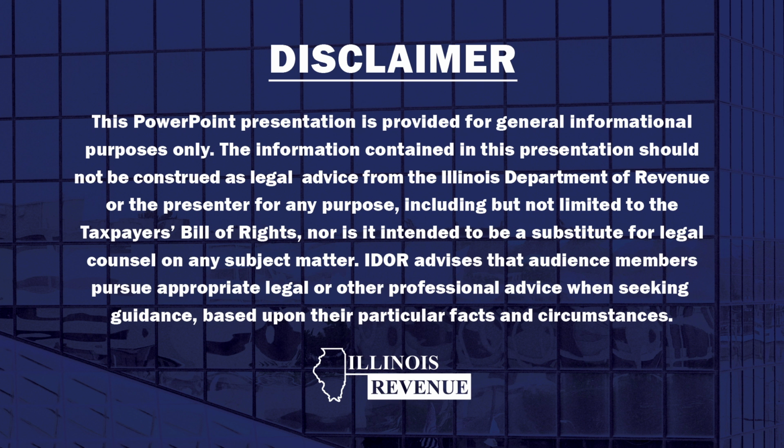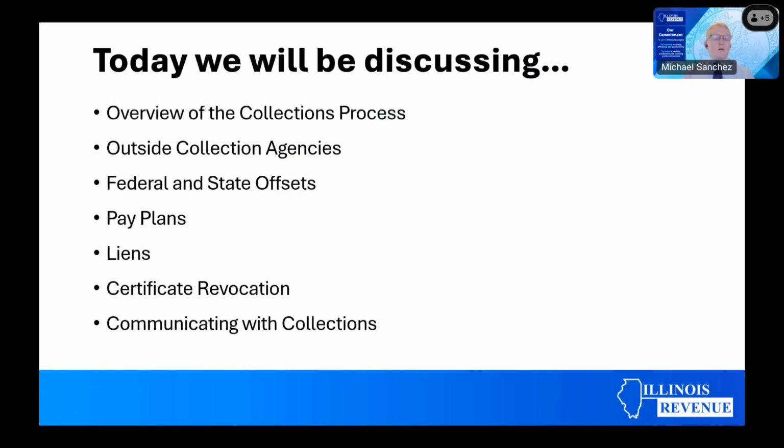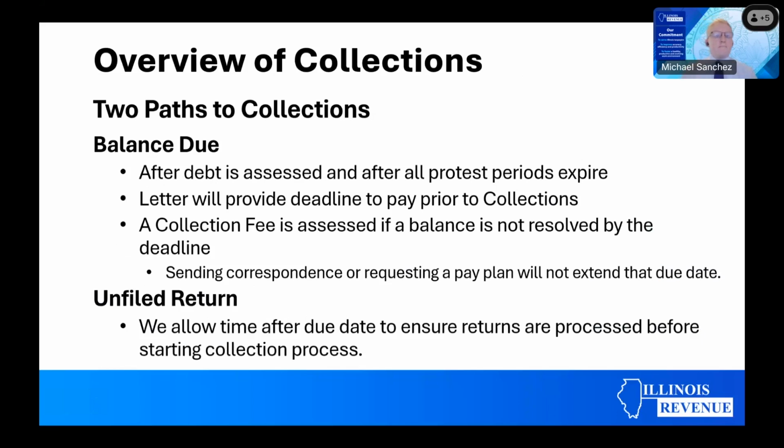I'm going to be starting off by just giving a quick overview of the collections process. The collections process is varied depending on the situations, the type of tax, and the taxpayer circumstance, so it has to be just a brief overview. We can't get into the details of every possible scenario, but these are some of the enforcement areas we'll be discussing today: collection agencies and offsets, pay plans, liens. These are the most common questions that we get from taxpayers and tax practitioners. So we'll go ahead and begin with just an overview of the collections process.